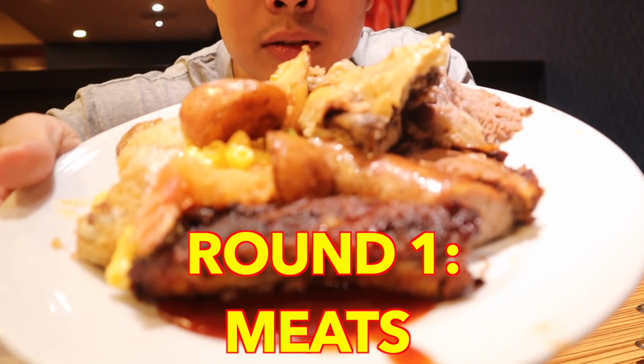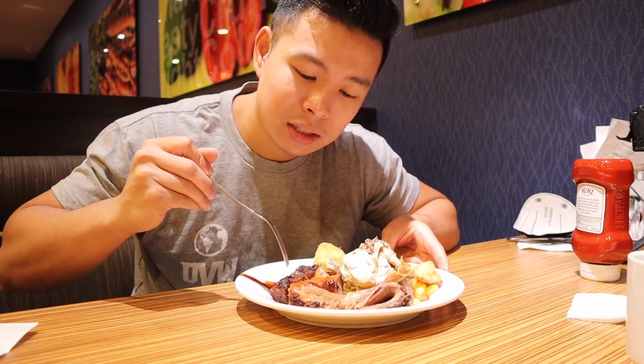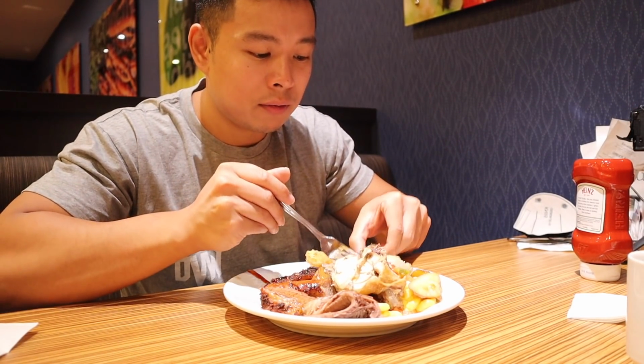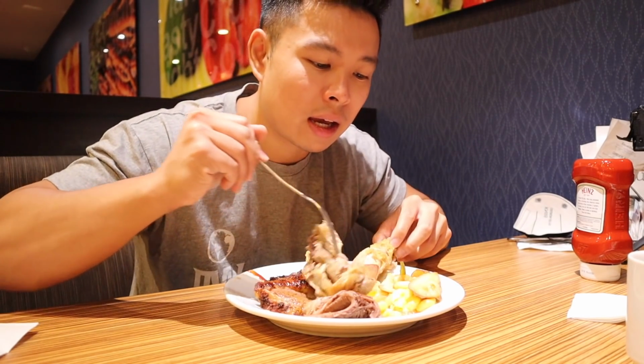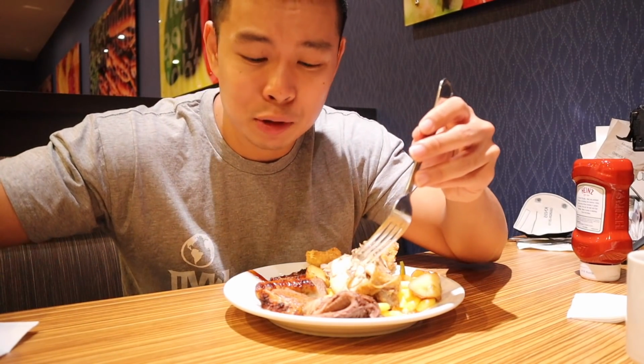Alright guys, so I'm going in round one. All the meat at the carving station. This is the prime rib right here. Looks nice and juicy. Got the Italian sausage, the baby back ribs, fried shrimp, fried chicken, and some mac and cheese and breakfast potatoes, some carbs to hold it down. So I'm really excited already, guys.